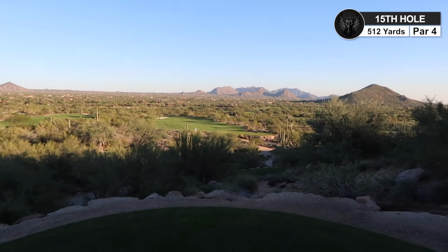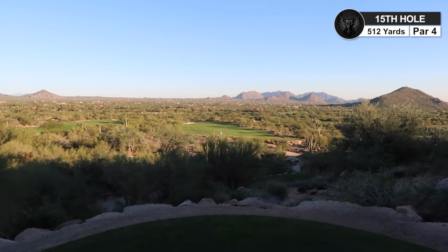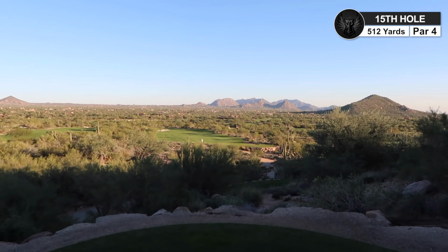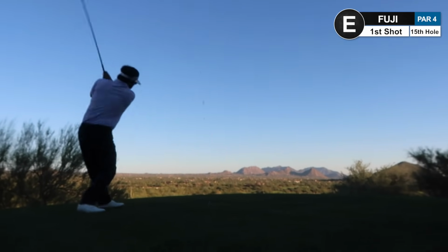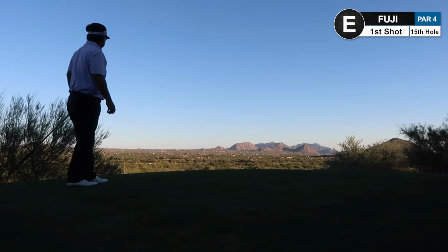Number one handicap, hole 15, 512 yards. Elevated tee box, as you can see, our buddy's way down there. And yeah, just grip it and rip it. Keep it out of the desert. Should be living large. Great shot. Looked really good.